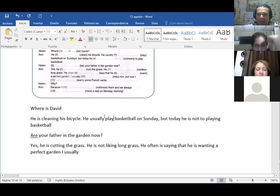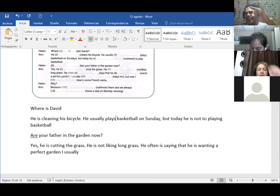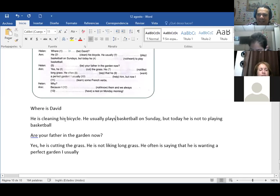Entonces sería, él usualmente juega básquetbol en domingo. Excelente. Pero ahí te falta todavía en el verbo algo. In the verb, there is something missing. ¿Qué le falta? Play. Correcto, pero ¿qué falta? Play. No, pero ahí no lleva el ing, ¿verdad? No, pero ¿qué le falta al verbo? Sí. La S. Excellent. Acuérdate, porque es tercera persona. He, she, it. Excellent. That's good.